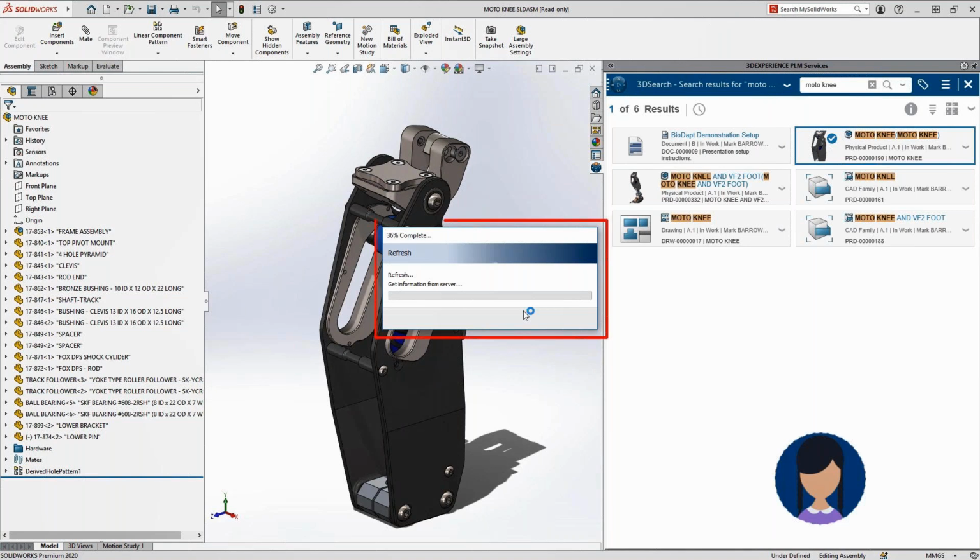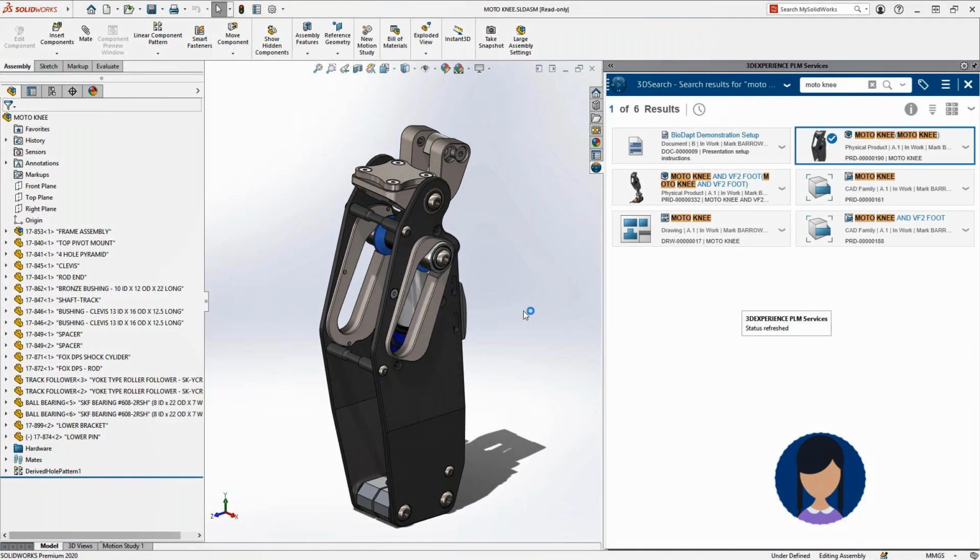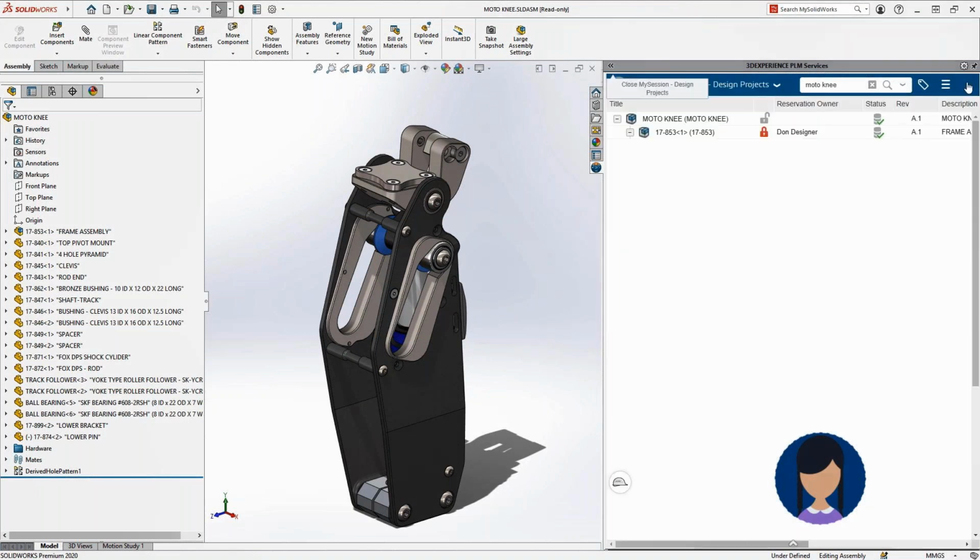So refreshing is nothing but it will try to refresh the data from whenever you're trying to download from the 3DExperience platform. So they are trying to refresh the data, and it will give you the latest versions which is available from the server itself, from the 3DExperience platform.